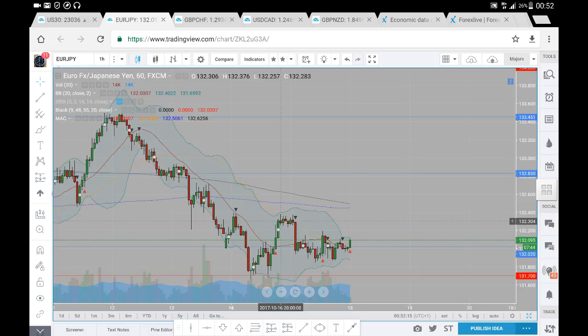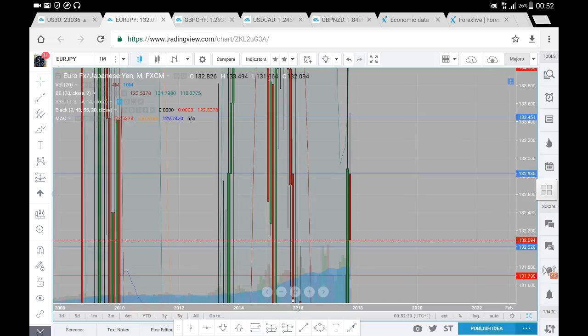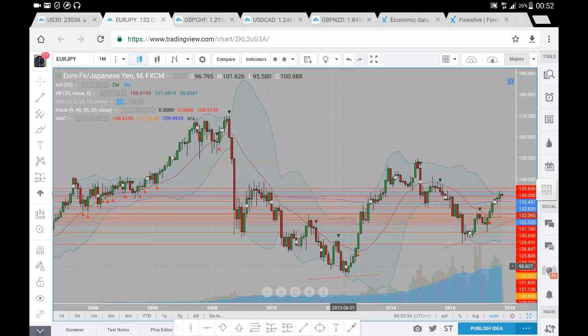So let's have a quick look at the higher time frames on the Euro-Yen, and let's just get the scaling correct. On the Euro-Yen, we're in a clear uptrend. We've had a low, higher low. We've had 6 consecutive months of bullish price action, candles closing near their highs, all bullish signals. So even though we might get a pullback, we are still in a bullish trend on the monthly chart.